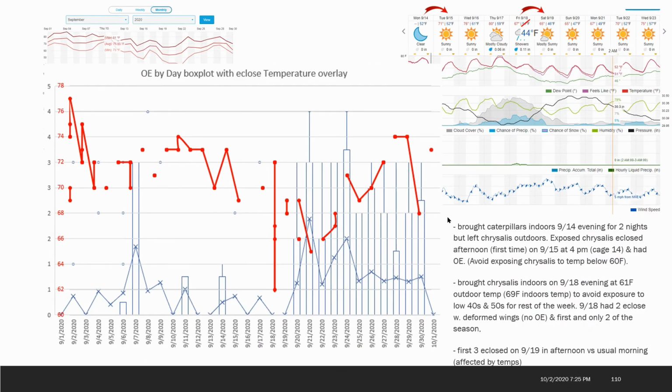Here is the most important part of this talk. If you look at the data of OE by day, here's every day of the month of September. And here's the OE severity from 0 to 4. There's a fairly low level of OE happening. And then there seems to be a step change happening here after the September 21st, September 20th time frame, which happens to coincide with some temperature variations.